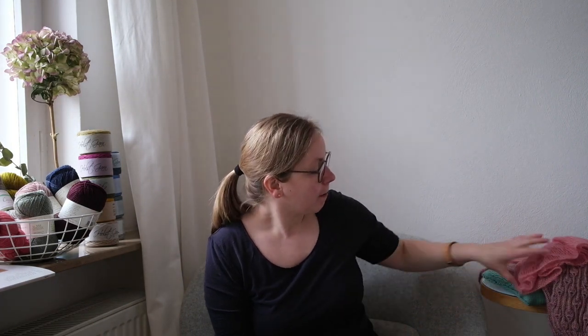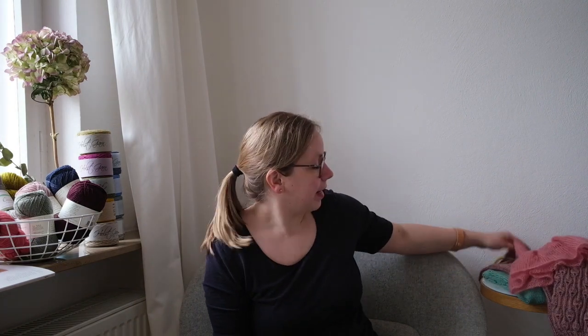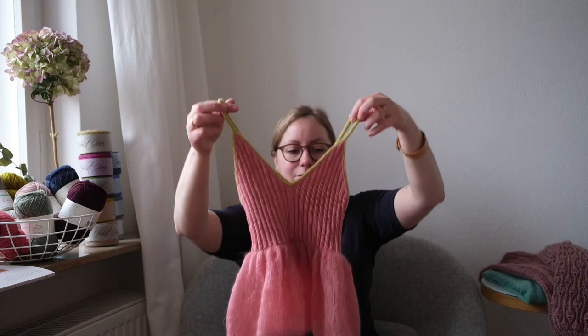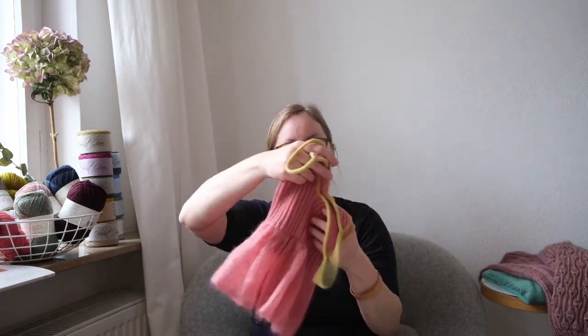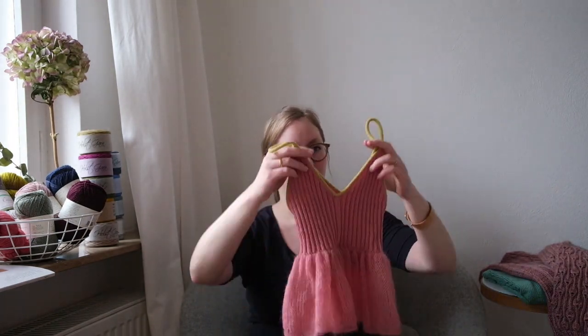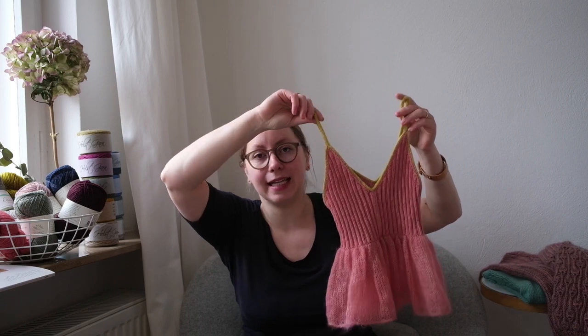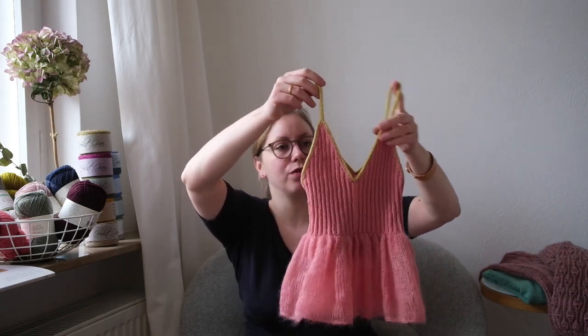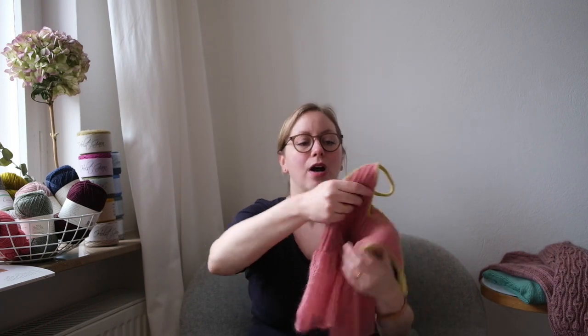It was super good. So that was Flowers and Fields by Natalia Milas. Three more to go. The first one being this very cute top by Cristina Rovetta. It's called the Hibiscus top, and it's a beautiful sort of bralette style.